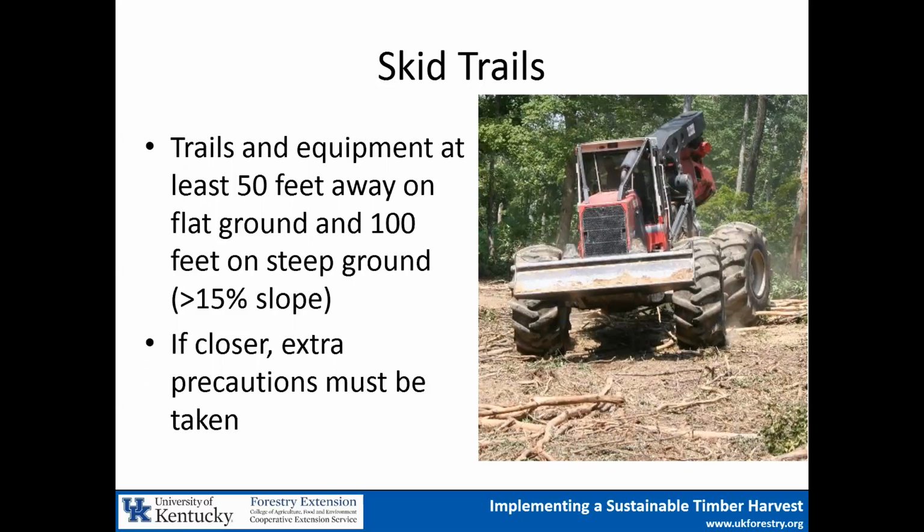That's not to say that you can't put any equipment closer, because that may happen. You may have a landing at the bottom of a hill. There may be a cliff line. There may be some sort of sensitive area that's in the way. So there are some provisions within the minimum requirements that if you do want to go a little bit closer, you're allowed to, but you have to take some extra precautions.